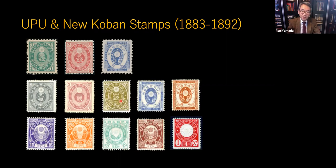Since modern technology for the printing plate, the reproduction, was employed for the Koban stamps, the number of constant varieties was drastically decreased in comparison with the etched stamps. However, the Koban stamps are still philatelically interesting because there are many varieties in papers, perforations, and color shades. I'd like to talk about these varieties in the next few slides.